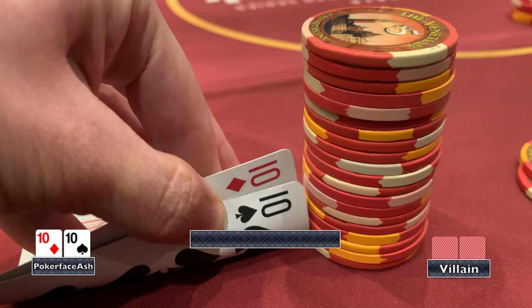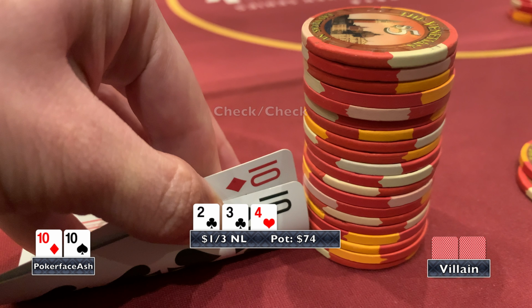Shortly after that hand, there's a raise to $10 under the gun from a player who seems pretty frustrated, like he's been getting beat up at this table. So I make it $35 with pocket tens, and we go heads up to a flop. The flop is 2-3-4, 2 clubs. He checks to me, and I decide to check this board. The turn is a beautiful offsuit 10. He leads for $35, and I call.